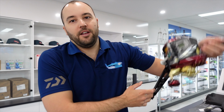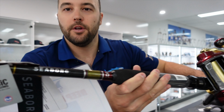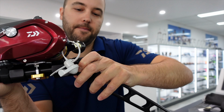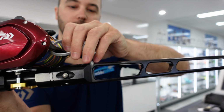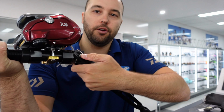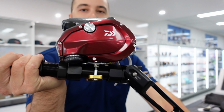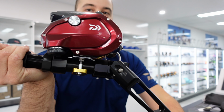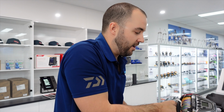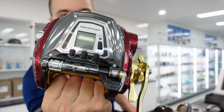We've also got the rods back in stock as well. So they do them a limited edition Seaborg rod. And that's got the swiveling butt. So all you do is press the button on the side. The rod locks down. This is really good for guys that want to fish with it in their hand with the straight butt. And then if you want to put it back into the rod holder, you just press the button and put it down. But good stocks of these back in the shop, both of our stores, Cannington and Osborne Park. So if you're after electric reels, come and get them.